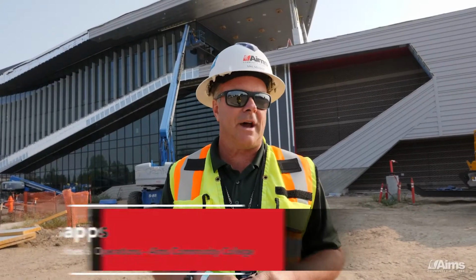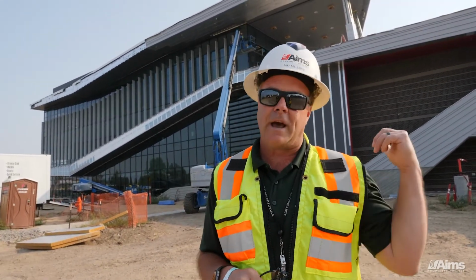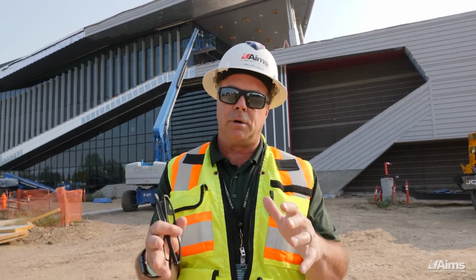It's been a little bit of time since we last took you in the building, and boy, we've got a lot done. We're excited to share. So right behind me, you can see all the glass wall is up. We've got a lot of the metal paneling going in right now, and the main entrance is really starting to come together.